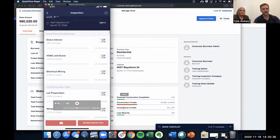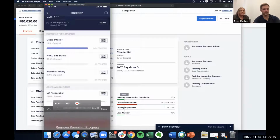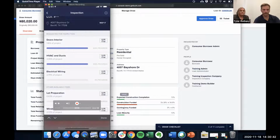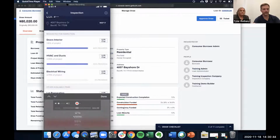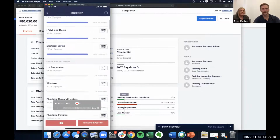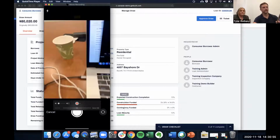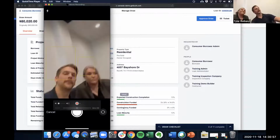But the inspector can go in and say, yep, on the interior doors line item, it's 100% complete. This HVAC line item, 100% complete. Again, they can just go down the line there and indicate what they see on site. They can just hit that little camera icon down there at the bottom. And we'll do a selfie with me and Natalie here. Hey.